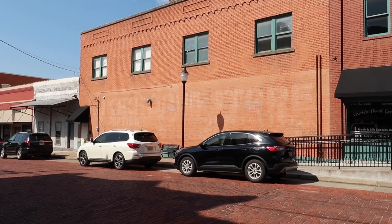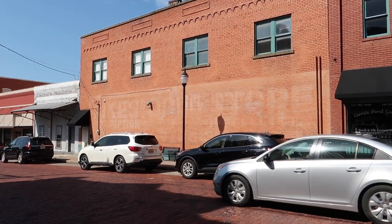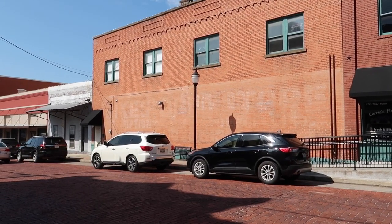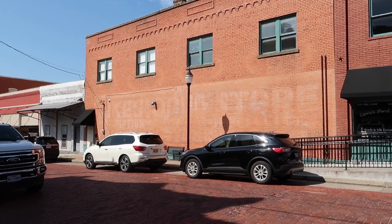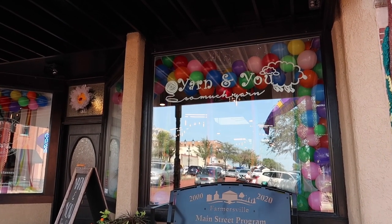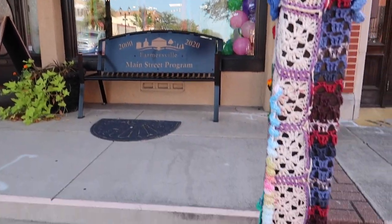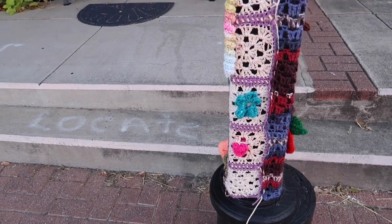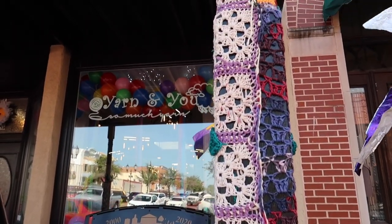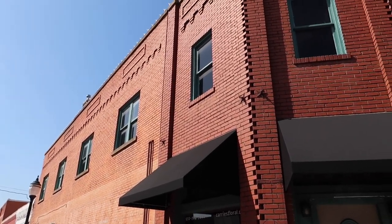I always like these old hand-painted signs on the side of buildings here. I'm trying to read what this one says. It's advertising the store itself. That would be a perfect wall to repaint. Right here at the juncture, we have a yarn shop. So much yarn. And the posts outside are covered in yarn. It looks like they may have rounded the corner of this building. As you can see, the brickwork changing here.